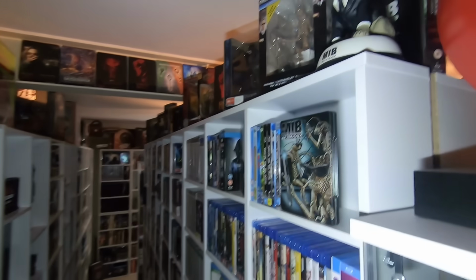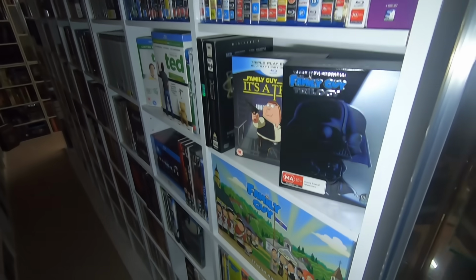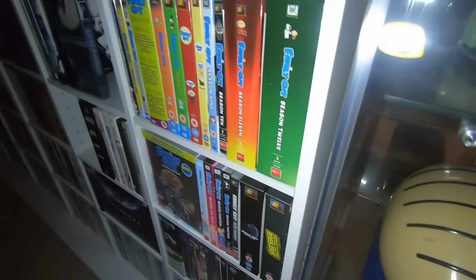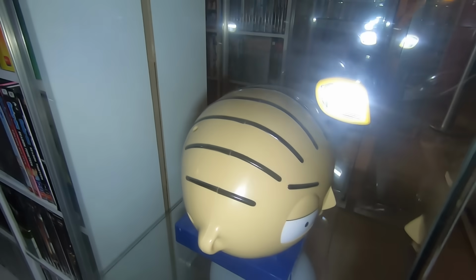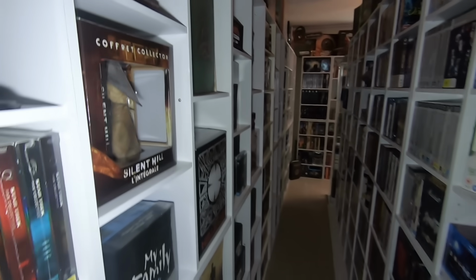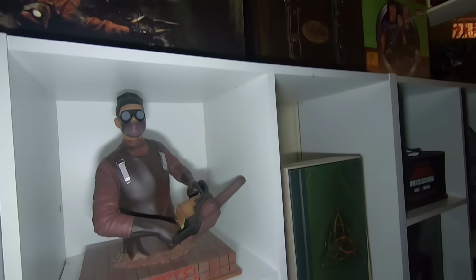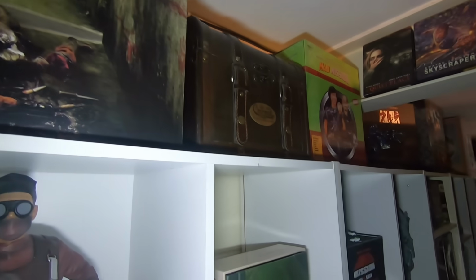And then I've got on this side Men in Black, and then a lot of Family Guy editions just positioned here so they go next to the Stewie head collection in the glass cabinet. And a few other box sets, another Nameless Bust, Hostel, Charmed.